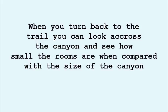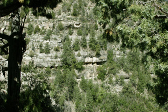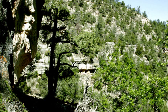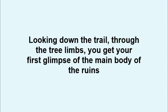When you turn back to the trail, you can look across the canyon and see how small the rooms are when compared with the size of the cliff. Looking down the trail through the tree limbs, you get your first glimpse of the main body of the dwellings.